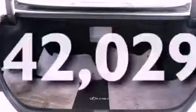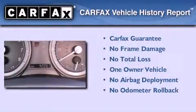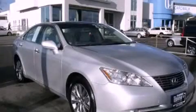And this vehicle has fewer than 43,000 miles on the odometer. This Lexus has had only one owner, and it qualifies for the Carfax buyback guarantee. Stop by today and test drive this vehicle for yourself.